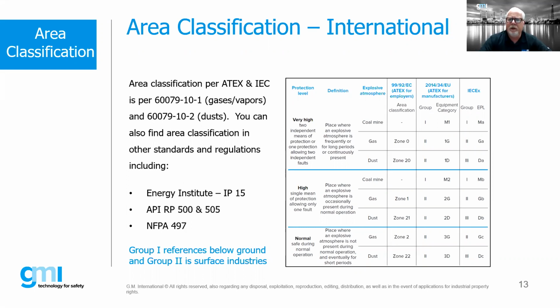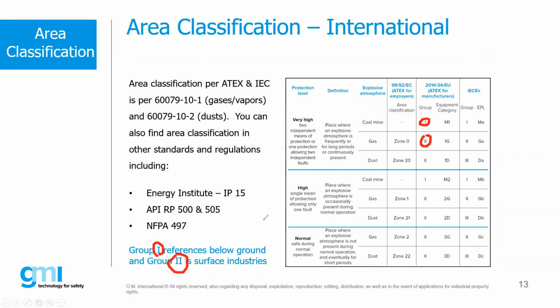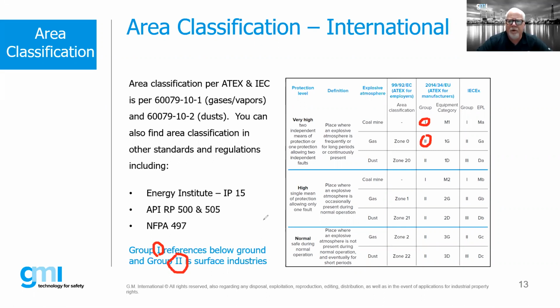So generalities, when we look at this wall chart right here, and I'll see if I can annotate. I'm going to try to do this without screwing everything up. If you notice, we have Group 1 and Group 2 hazards on the international side. Anytime we see a Group 1 hazard, that applies to below ground industries. Group 2 hazards deal with surface industries. A vast majority, I assume, of our attendees today are not dealing with Group 1 hazards. We're primarily in the oil and gas or pharmaceutical industries, or food processing with grain elevators, things like that. It's all going to be Group 2 type equipment.